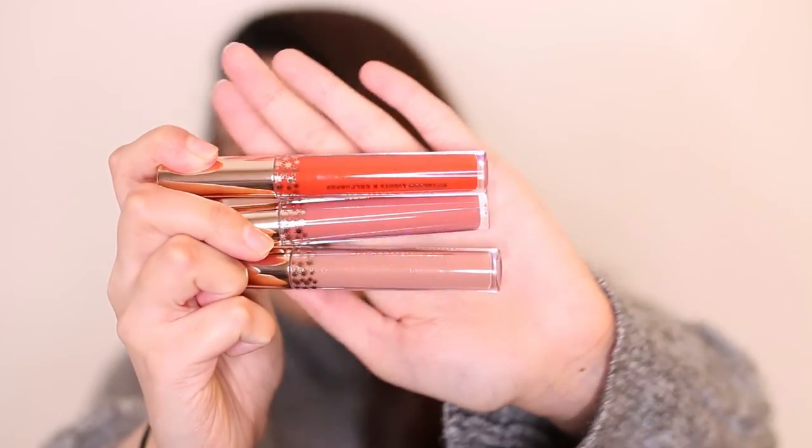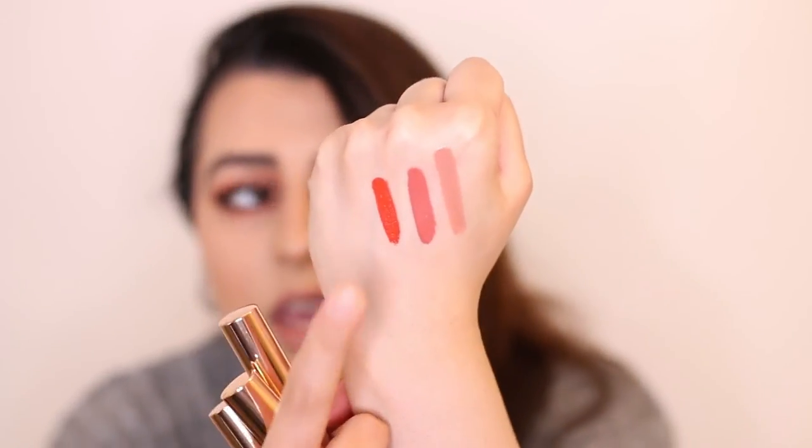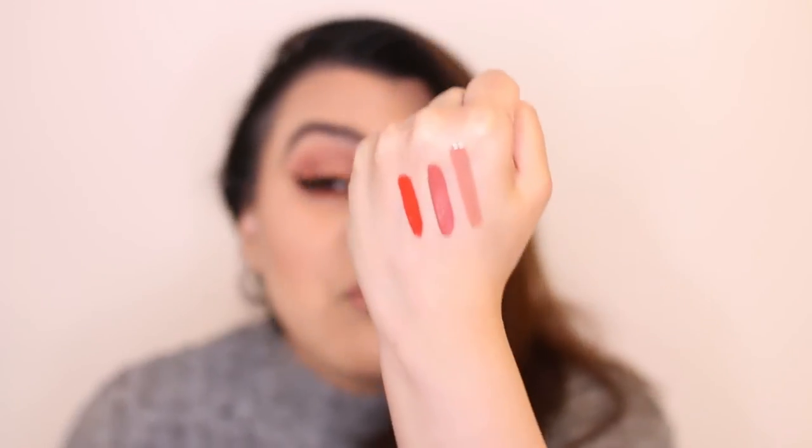I feel like there's glitter. I'm just trying to open this and it's not opening. Let me just show you what they look like. So these are the three products. There's two ultra satin lips, these two, and then you've got the glossy lip. So you've got Riviere, which is a beautiful fire orange red. Then you've got Dreamy, which looks like a perfect mauve.